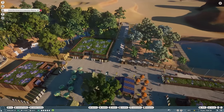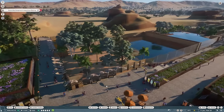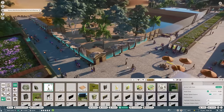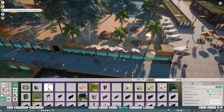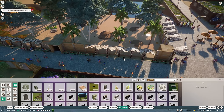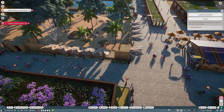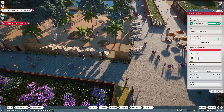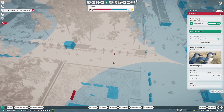We've done quite a lot to improve our education. We do need to add the same for all the Oceania habitat, although I think we're going to struggle to put in actual seating for these. So I'm going to put an education talk in here for the little penguins, and there's no seating to link. This doesn't have power. Right, where's the power? Ooh, okay.